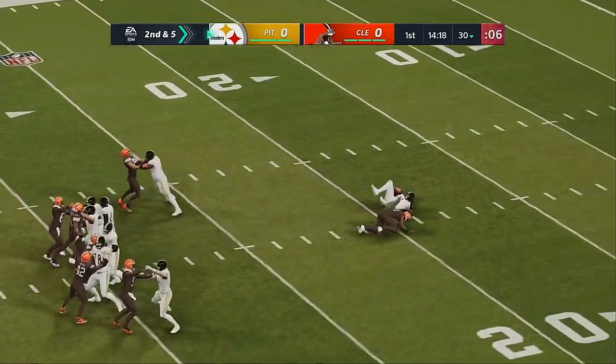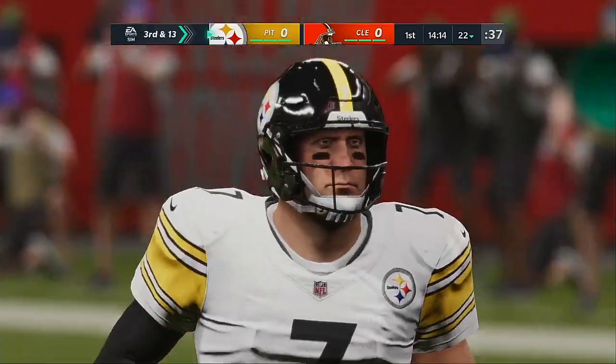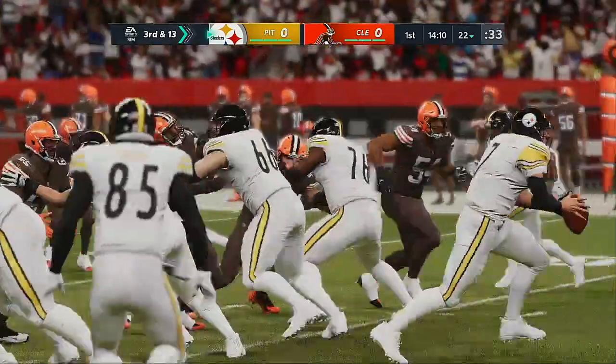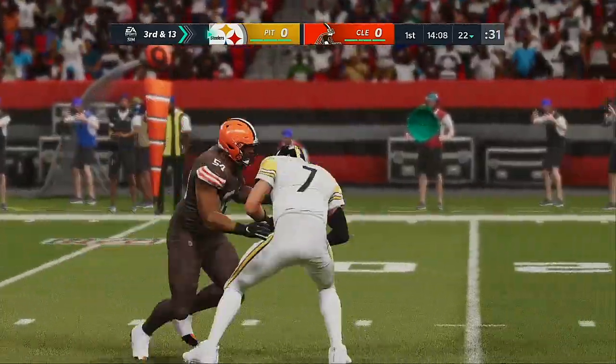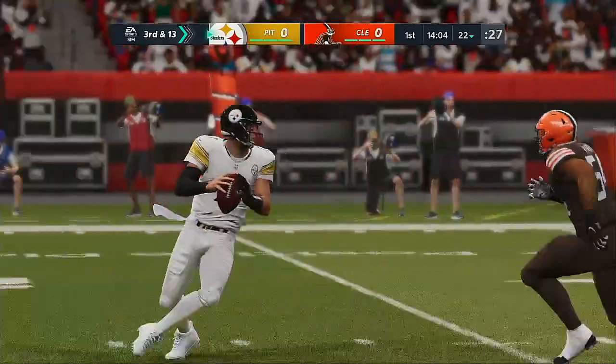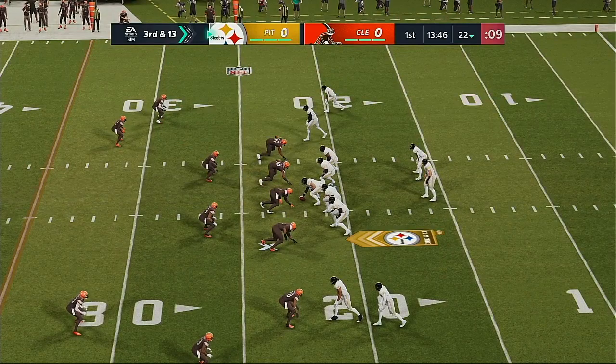Play fake to Conner. Now Roethlisberger. Oliver Hurdle. Well, they go play fake. The problem is nobody was faked out. And when no one's faked out, what's the end result? Quarterback gets hit. Third down. Third and 13. And this opening drive not going to plan. This is now third and 13.